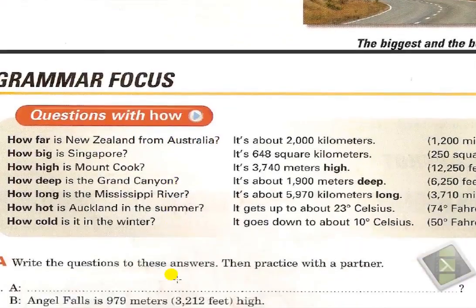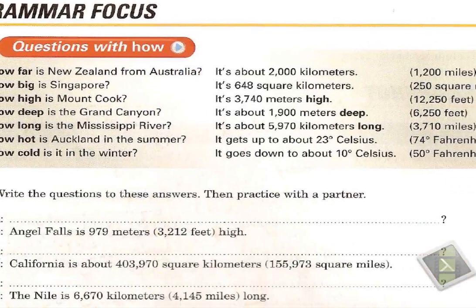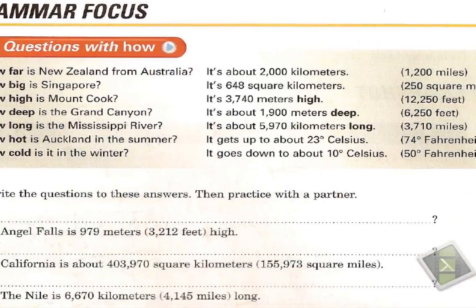Exercise number 10. Questions with how. Page 96. Exercise 10. Grammar focus. Questions with how.